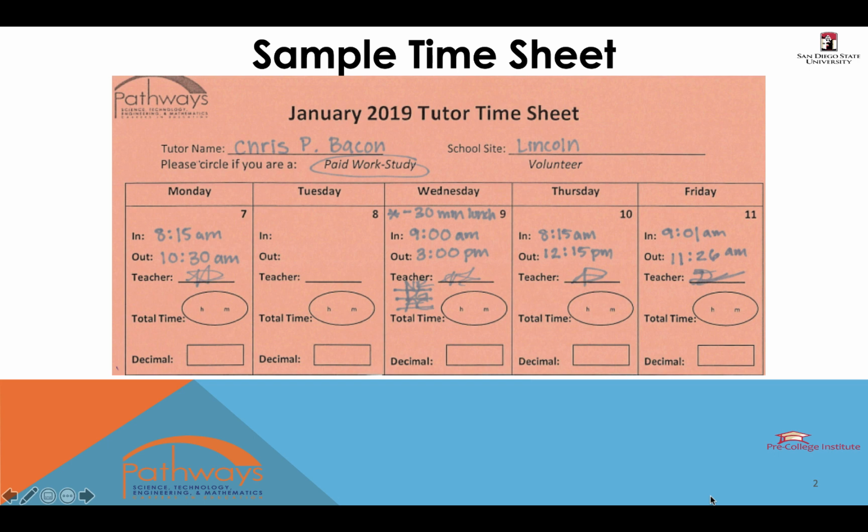There is a different timesheet each month that is generally color-coded. This can be found and picked up at the Pathways office. When the office is open, it can be found on the wall with all other important documents. When the office is closed, it can be found in a cubby on the bulletin board next to the door. You can also find the timesheet in your school site binders. More details to come about this later. You can also find the timesheet on the Pathways website, so you can have access to it anywhere.